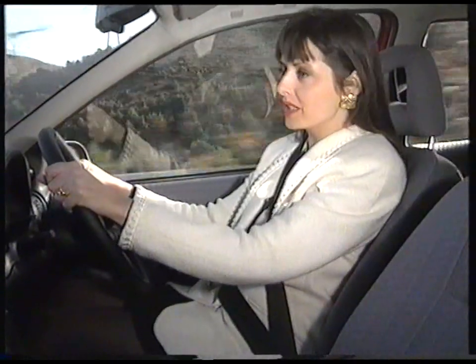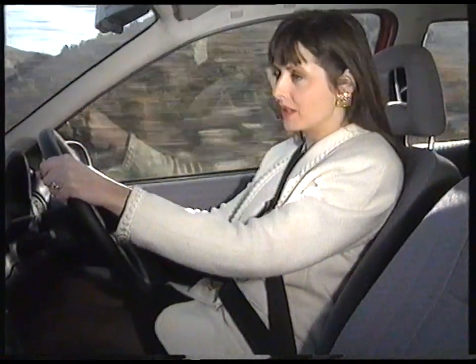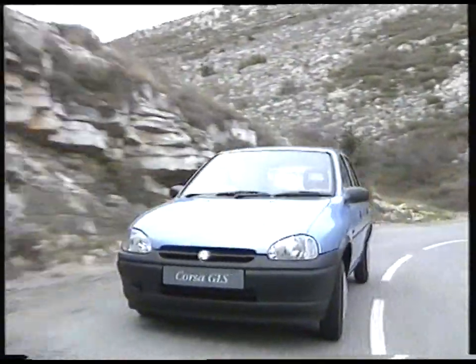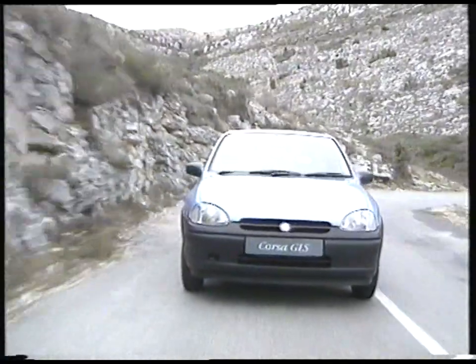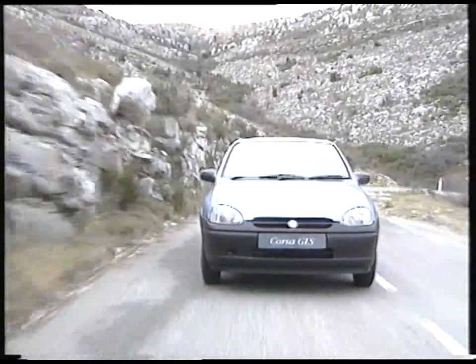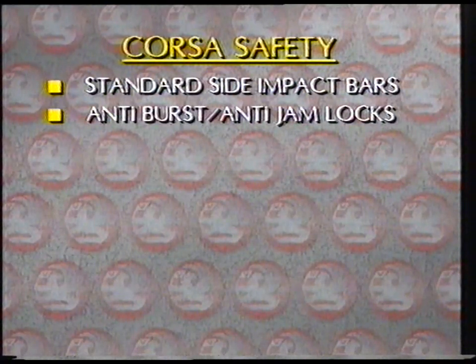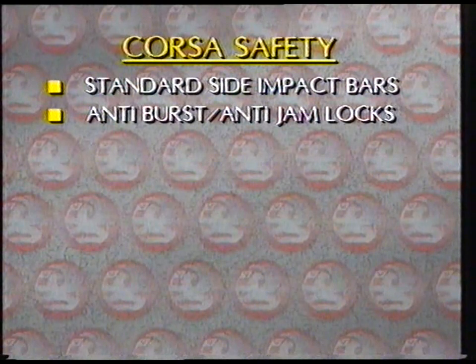In all Vauxhall designs, safety is a prime consideration. Safety provision in the Corsa is truly remarkable and is far ahead of any of the competition. Quite apart from the standard side impact bars, there are anti-burst and anti-jam lock mechanisms, sadly lacking even on some of the most high-tech of the competition.